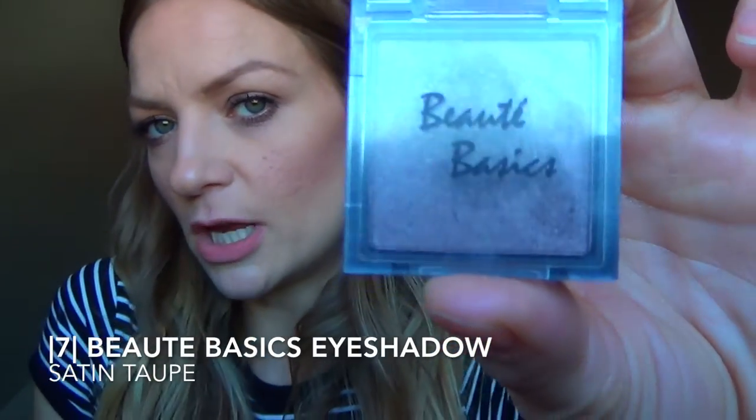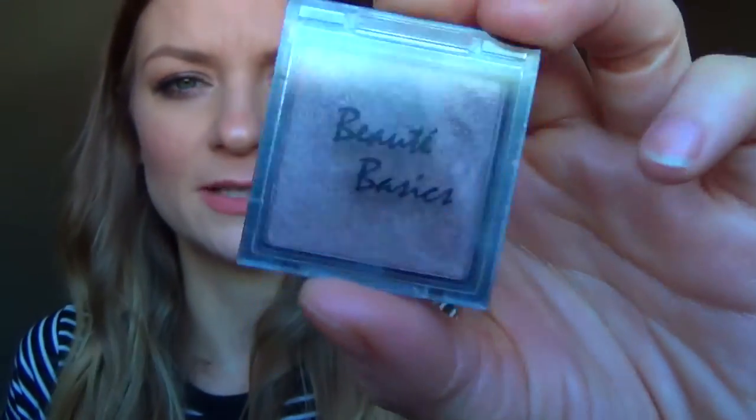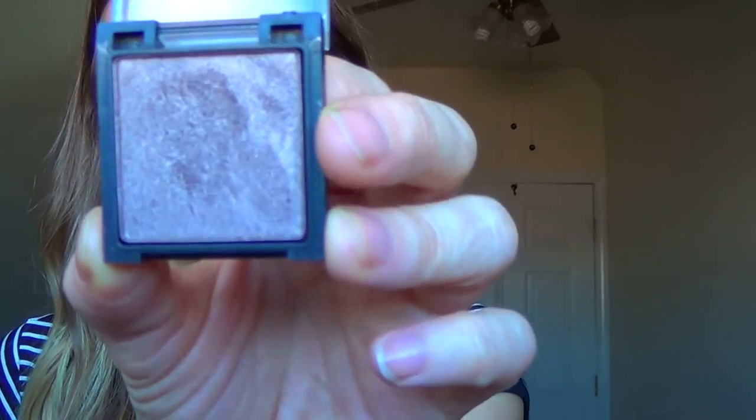Alrighty, this is another one I got in my Ipsy bag that was instantly just like, come to me, child. It is by Beauty Basics. I don't know. They didn't include the color on here, but I remember that the color is Satin Taupe. This is just like everybody's perfect shade. Just your everyday shimmery, brownish kind of color.